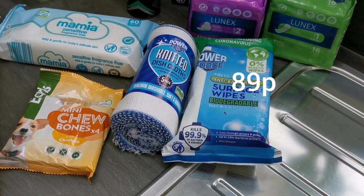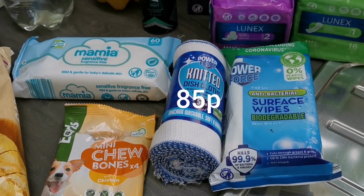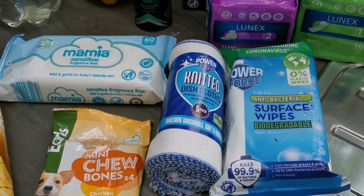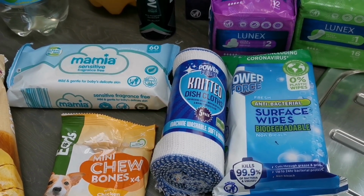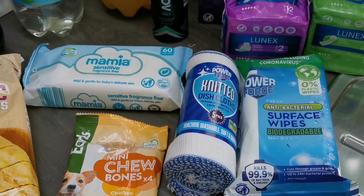Some biodegradable surface wipes, just handy to have in with my dogs. Some knitted dishcloths. I'll use these ones for around the kitchen, and then I have some bigger ones in a different colour thread for cleaning around the house. I just found that these are really handy. You can just wash them and reuse them.